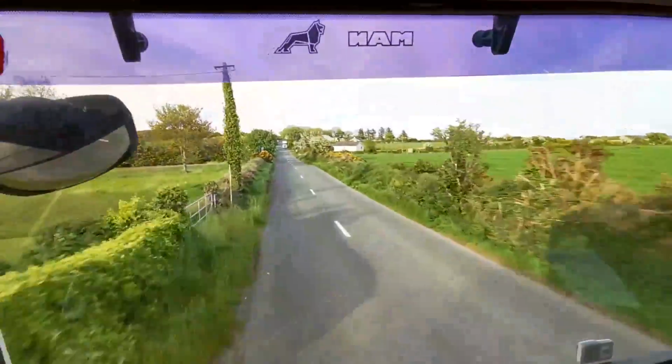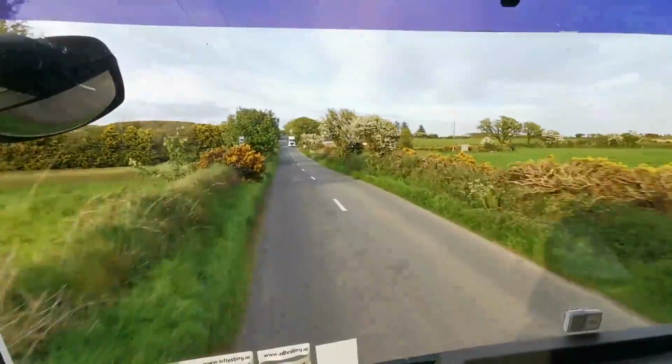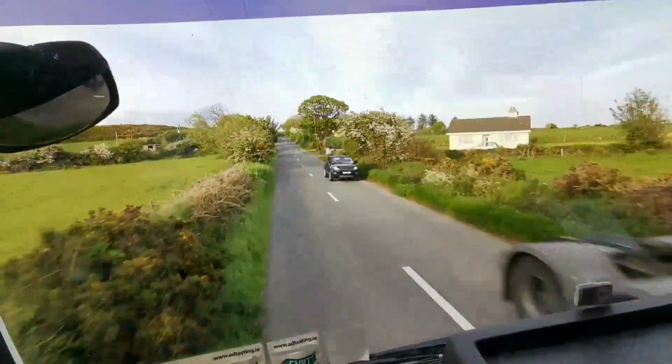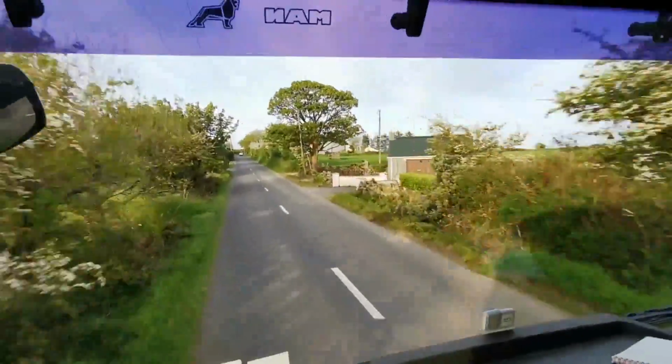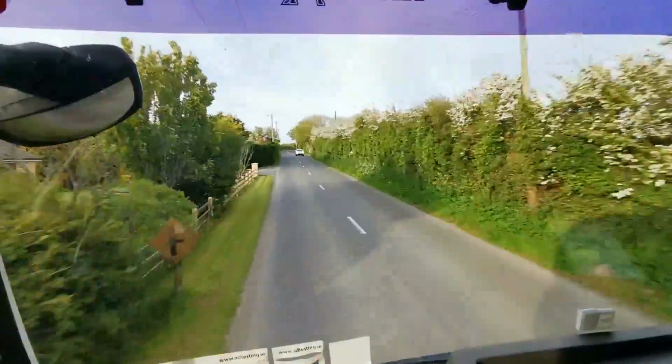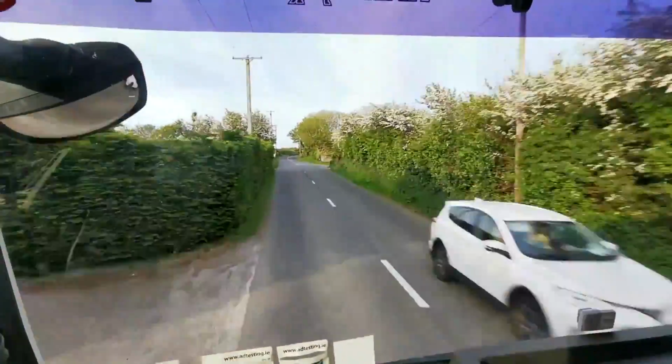Here's another truck coming now, and two of us will have to slow down to make sure we can pass without taking the mirrors off each other's truck. Yeah, that's grand. So the ditch is grand here again. The road is narrowing a bit ahead, and again, the width of the road isn't where the surface is.